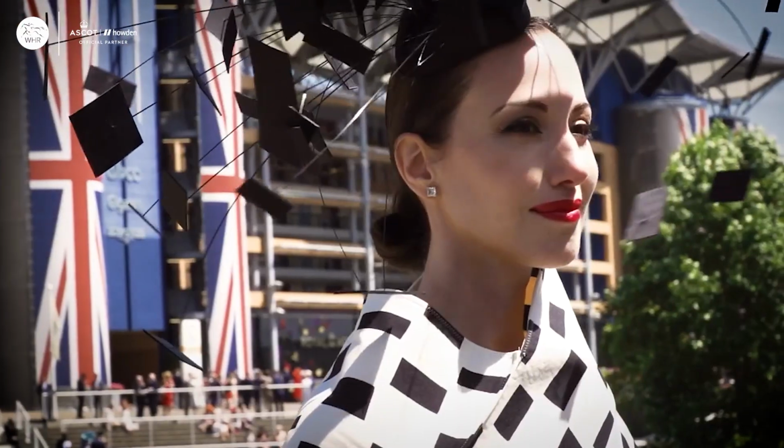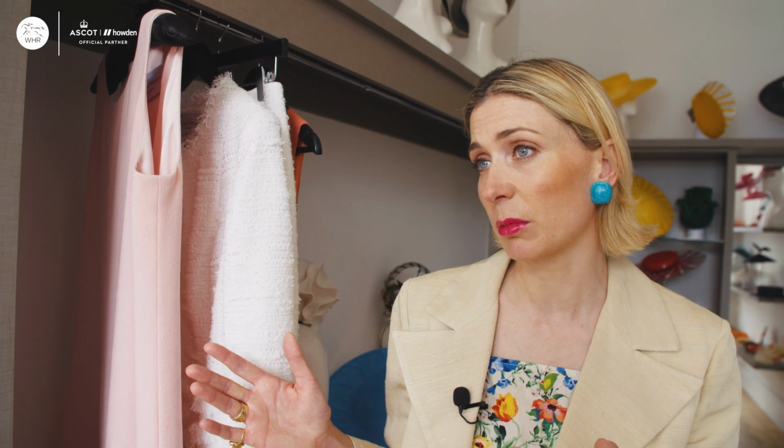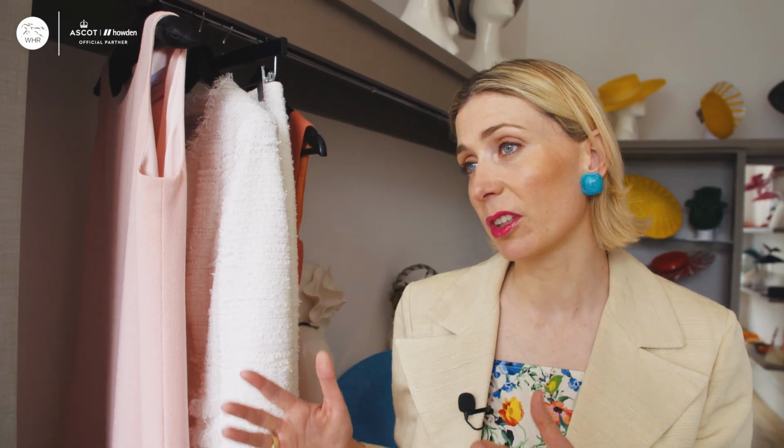But what I've really loved seeing taking off is the rental market. So My Wardrobe HQ or Her Collective are both options where, if you're going racing 5 or 6 times this summer, you can change your outfit each time and not feel so guilty about it.